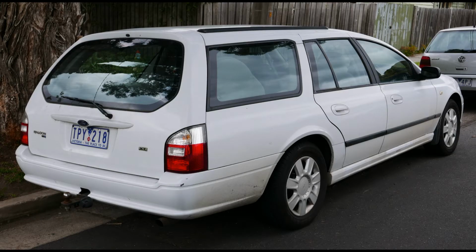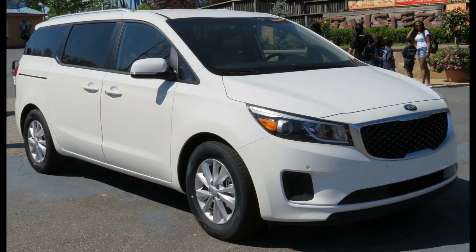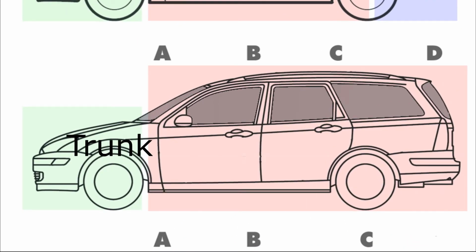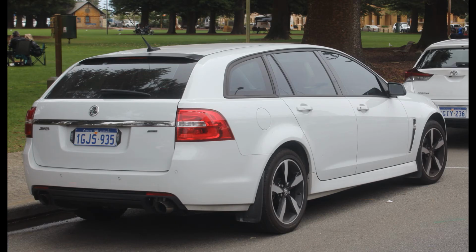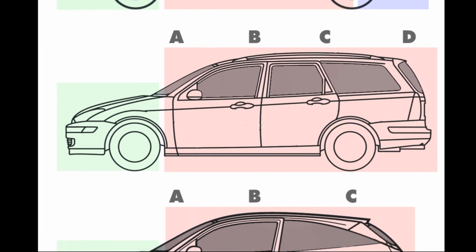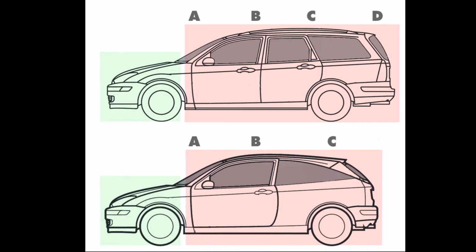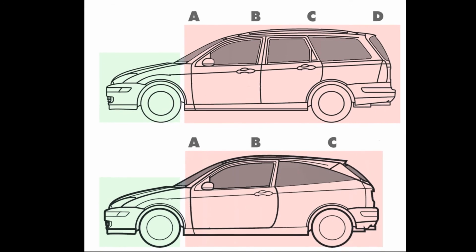A station wagon or estate car, also called a wagon, can be a bigger, longer version of a hatchback. Its configuration is similar to a hatchback: one trunk and a passenger compartment with four doors and a hatch in the back. But where it differs is its length. A wagon is usually longer than a hatchback, and it can even be longer than an MUV or MPV. And it does not have a sloping roof at the rear like a hatchback.